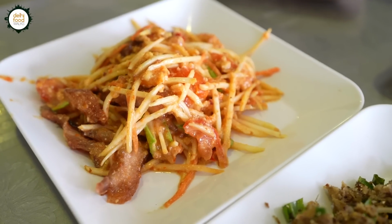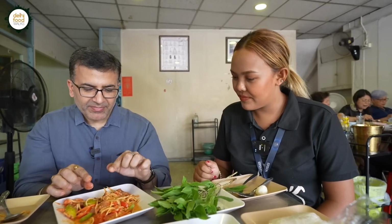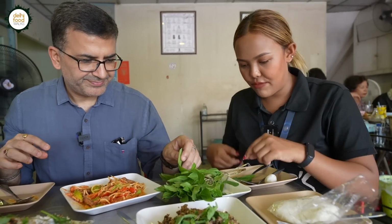That pork is super crispy. You have a layer of meat and fat, and fat, yes, balance. Salted egg makes it different, right? I think that adds some umami flavor to this dish. Wow. Next, this one, with the basil.